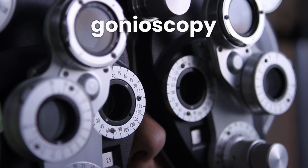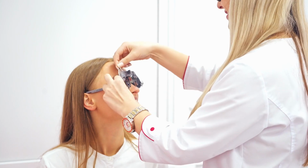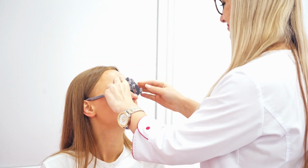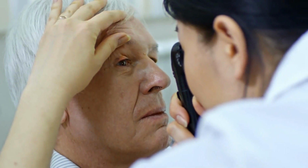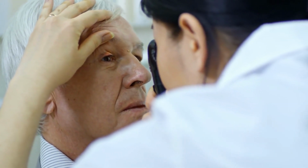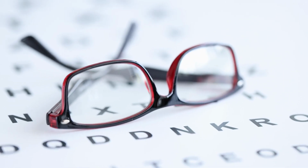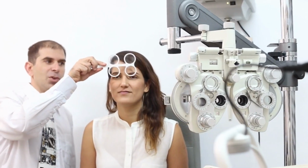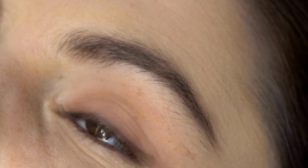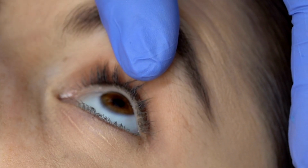Your doctor might also use gonioscopy to examine the drainage angle of your eye. This is where fluid inside the eye drains out, and if it's blocked, it can increase eye pressure. During this test, your doctor will place a special lens on your eye to get a better look at the drainage angle. Now you might be thinking, that sounds like a lot of tests. But don't worry, these tests are quick, painless, and essential for detecting glaucoma early. And the best part? Early detection means you can start treatment right away to protect your vision.